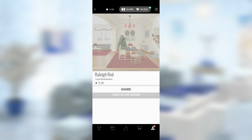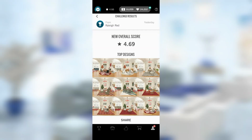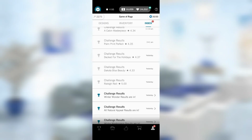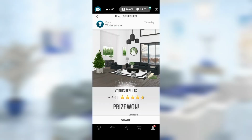It's not as Christmassy as many other people's rooms, but it is, I guess, it was Christmassy enough. So it got a 5. Wow. Okay. Well, thanks, voters. That was, let's be honest, very generous of you. Winter Wonder. Okay, I liked this room.